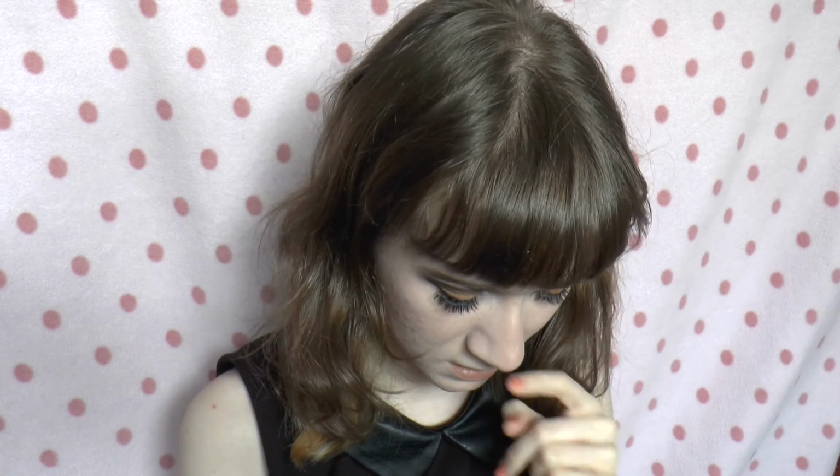I'm also going to do my lips as well. So I do have this brown lip liner. It's a bit too much of a red brown. It's not quite dark enough, so I'm not sure, but I'm just going to line my lips with this brown one and then we'll see what it looks like.